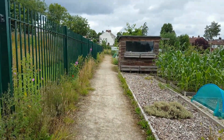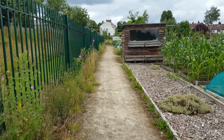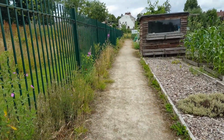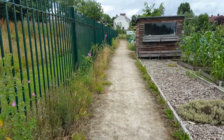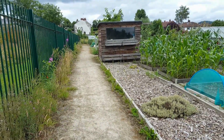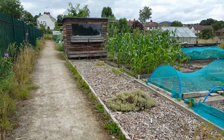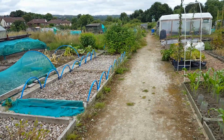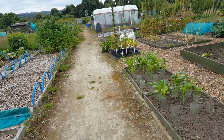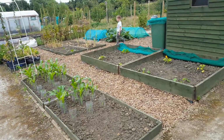Good day one, good day all. Today is Monday the 25th of July. It's the beginning of the summer holidays at the Longley household, and just popped down here with the middle child, Jay, and we're just picking a few things, harvesting, and just going to give you a bit of a run round on what's been going on.